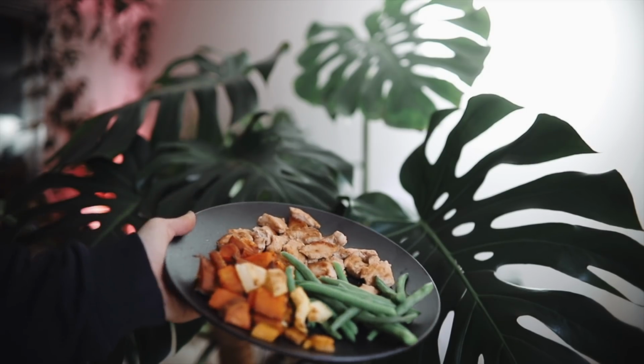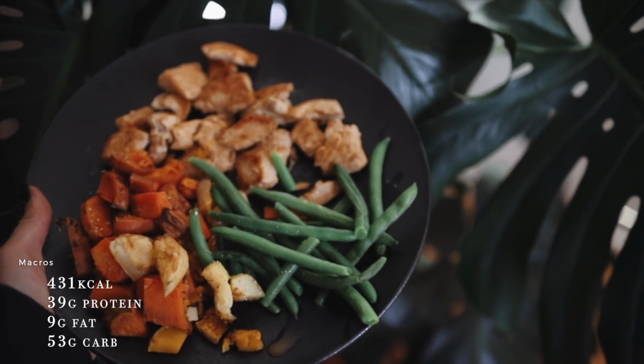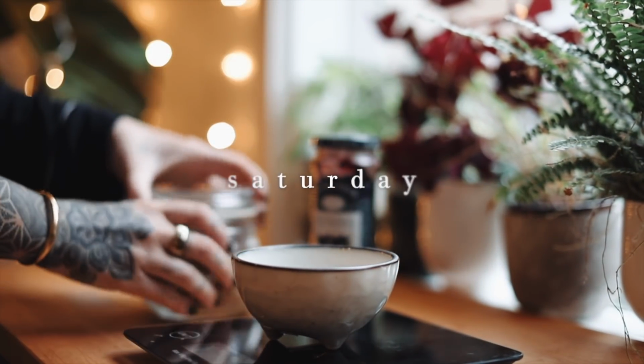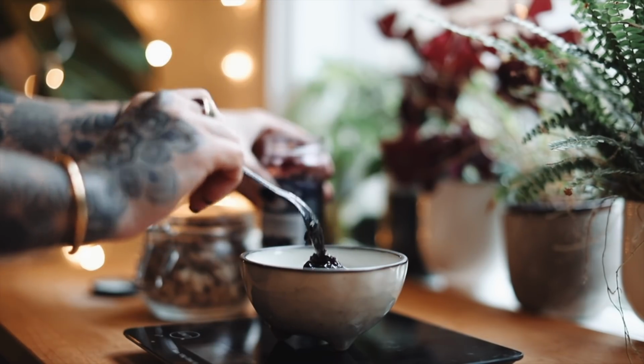Back at it again with the boring old chicken and potatoes. Honestly, I feel like having meal prep roasted vegetables is a lifesaver. I'm not super hungry yet, so I'm just going to make a little yogurt for breakfast before I head to the gym. And so it's just some Greek yogurt with my absolute favorite blueberry jam and some walnuts.